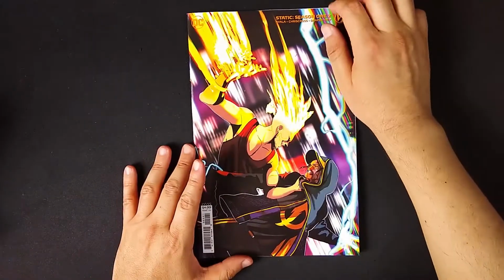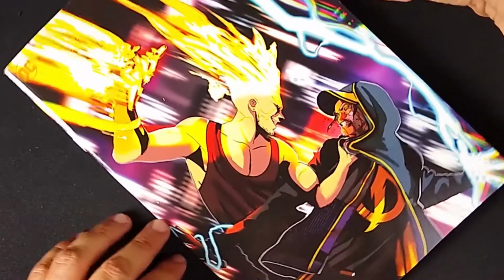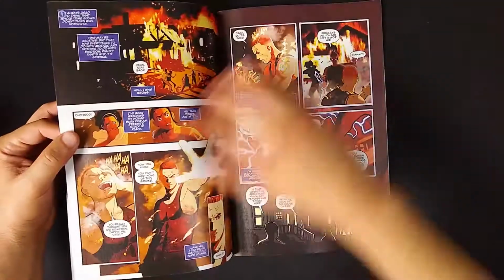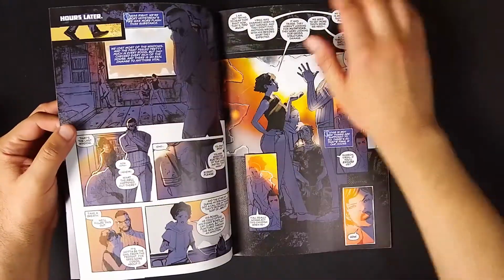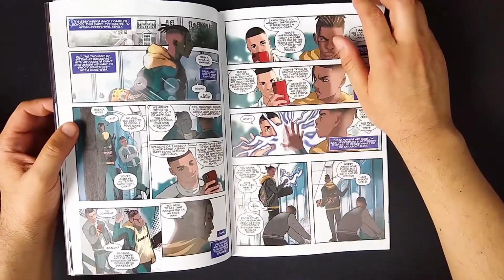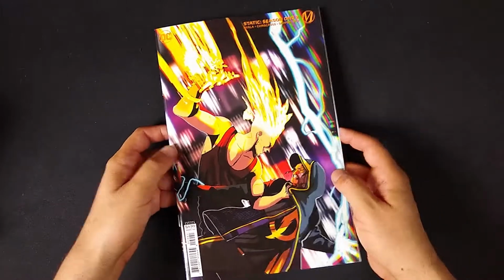Here's the second issue of Static. So I got the cardstock cover, very cool design. Here it's Static in for the new generation of the 21st century, taking what's old and making it new, and returning back to the Milestone-averse.